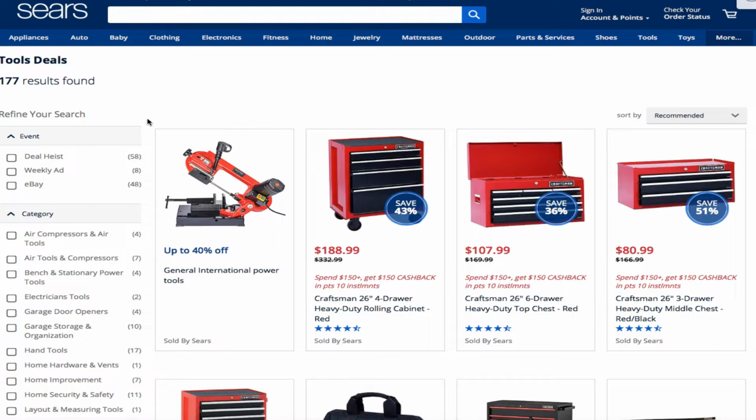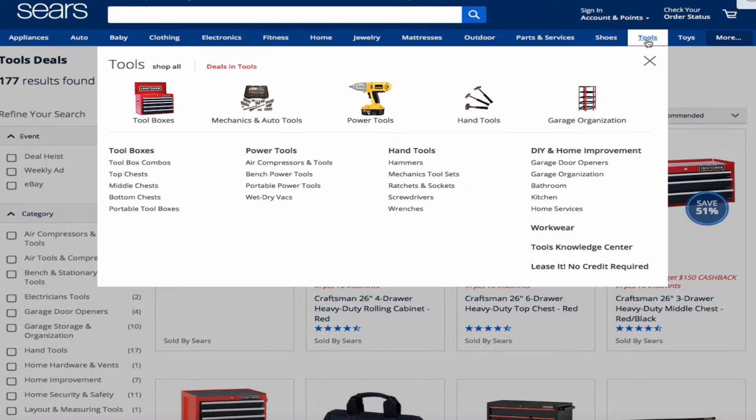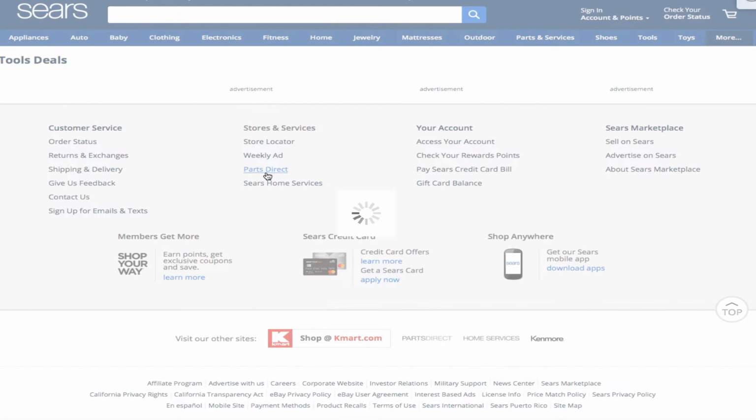Today we got a weekly tool deal from Sears. So how you get to this page is you go to Sears.com and then you go under tools and then just go to deals in tools. And after you do that, this page should... it just took me out of the page.